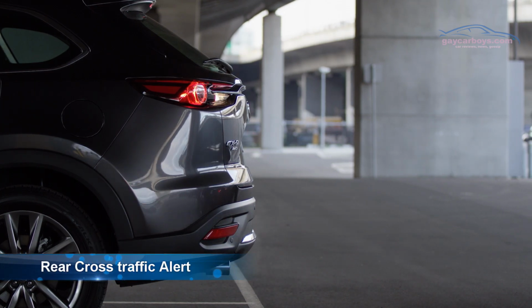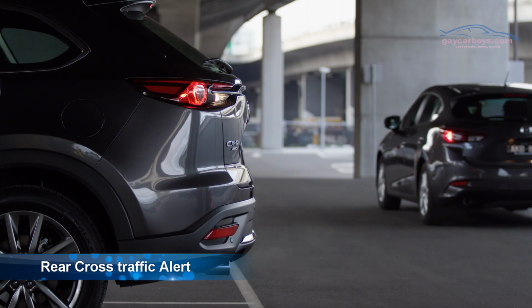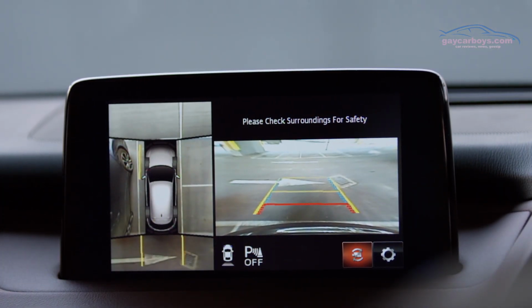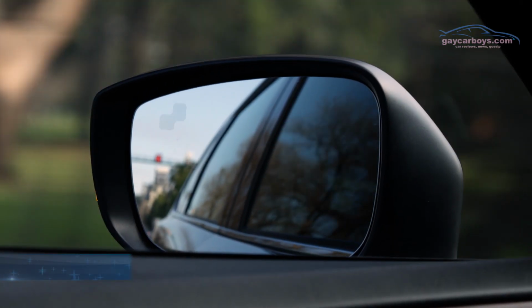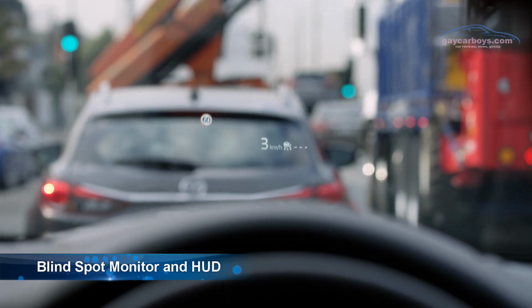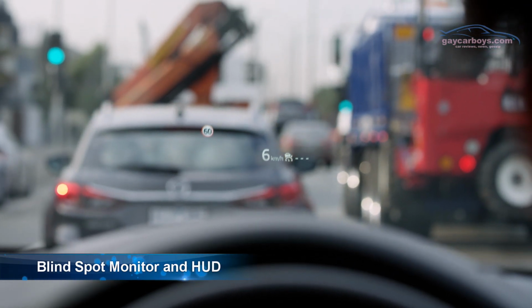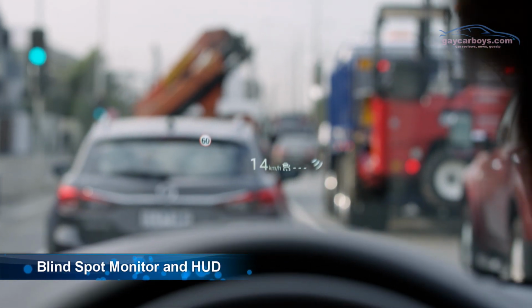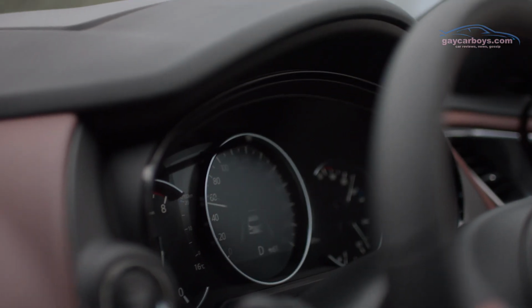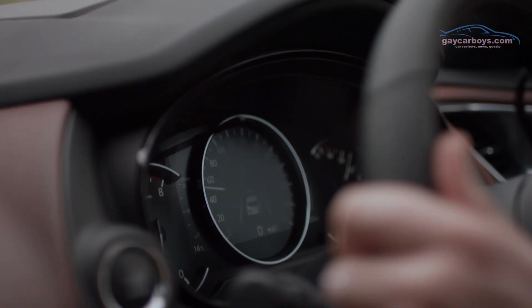The blind spot monitoring, back to the blind spot monitoring, that will show up a little warning in the heads-up display in front of me and in the mirror on whichever side, should you happen to be looking at the mirror. But in case you're not, in case you're looking straight ahead, it's right in front of your eyes. This heads-up display projects straight onto the windscreen, which I think I prefer rather than the flip-up plastic models.